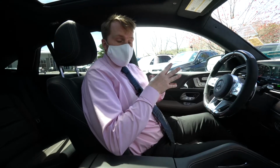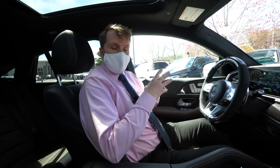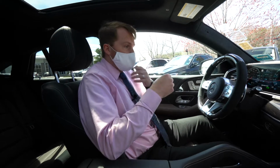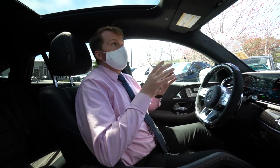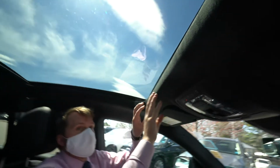All right, Dr. Alex, we're inside this beautiful 2021 GLE 63 S, and we have lots to go over, so let's dive right in. We can start with the beautiful headliner up here. This is Dinamica, so it's a Mercedes-Benz version of suede. That kind of helps, again, insulate the cabin to reduce some road noise.